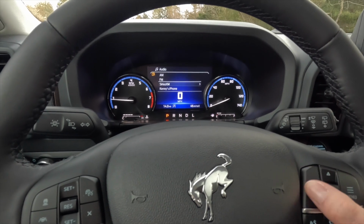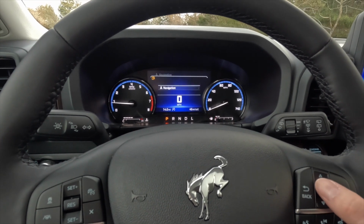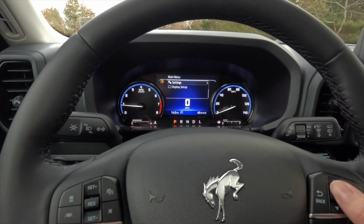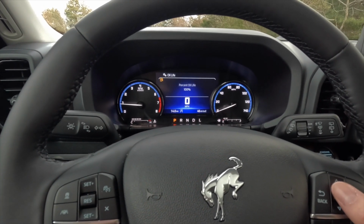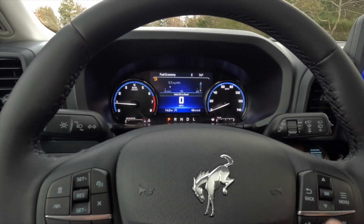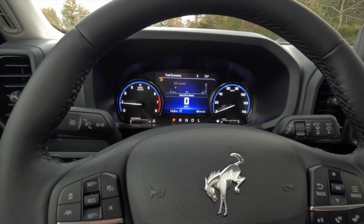So you can see all the different audio stuff. You can go in between your navigation stuff, all of those different things. Then you have your phone stuff, settings. So you can go into your settings here, reset the oil life. So very basic screen, but that's a good thing because it's very easy to use.